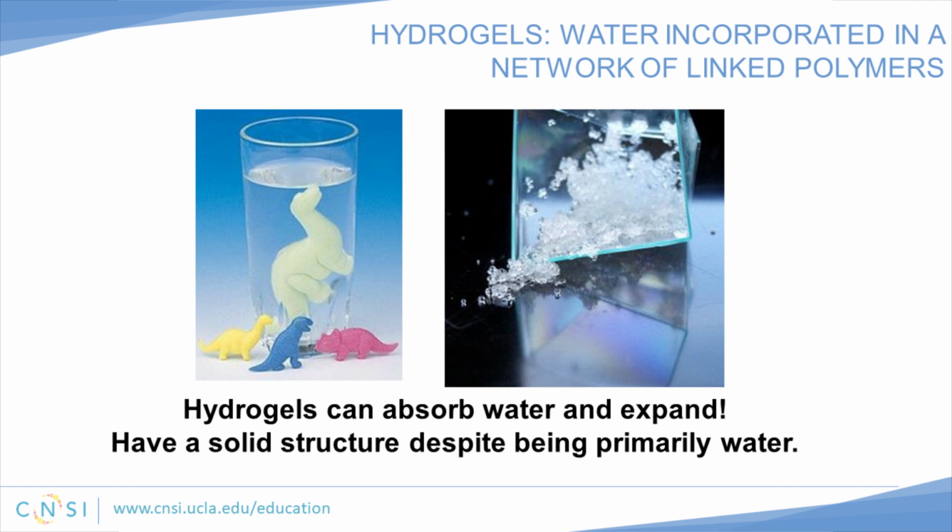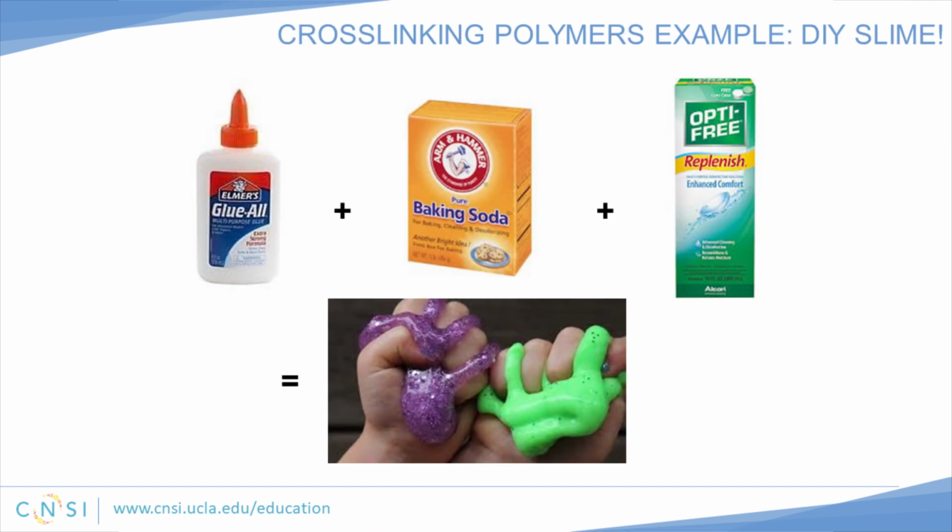So maybe you guys have played with some of these dinosaurs. I don't know, I had them as a kid. You dump them in water and they expand a lot greater than their original size. Hydrogels can absorb a lot of water, up to 40, maybe even 400% by mass. And then even though they're up to like 90% water, they still have this physical form that is a solid. And we're going to talk a little bit about the chemistry of how something like this is possible with an example that you guys have probably used at some point in your life. And Diane is going to be showing you a little bit more about how that works. So take it away, Diane.